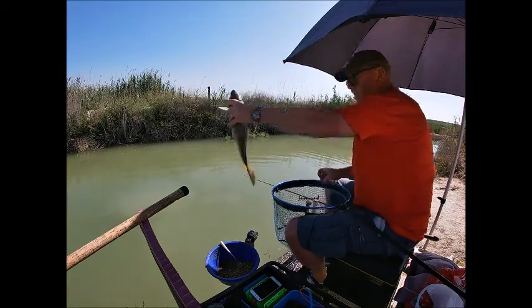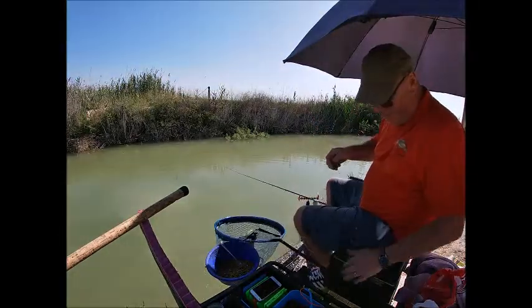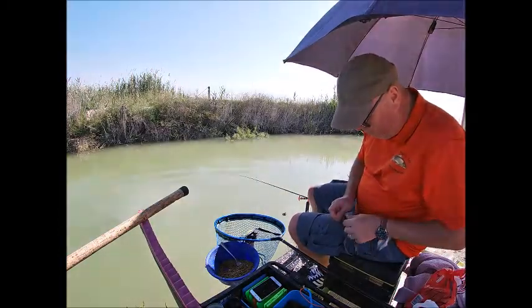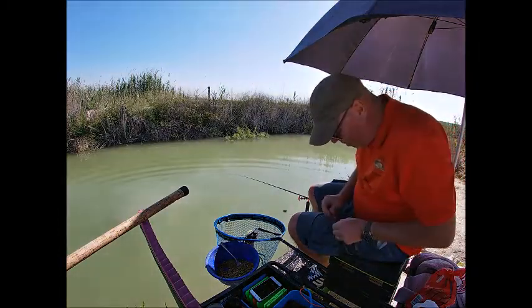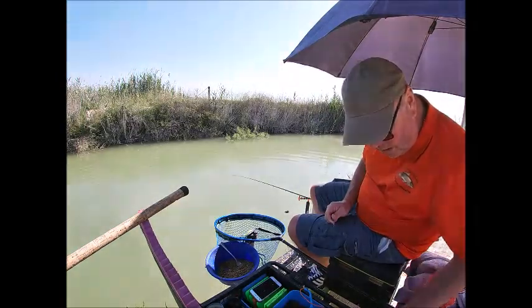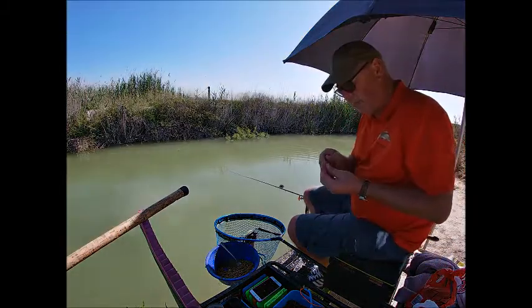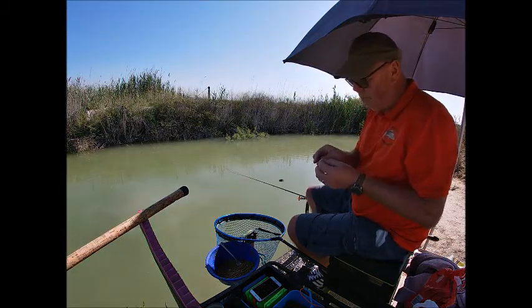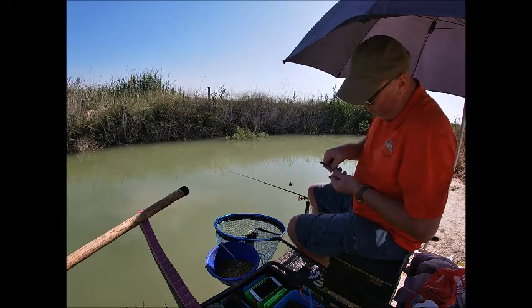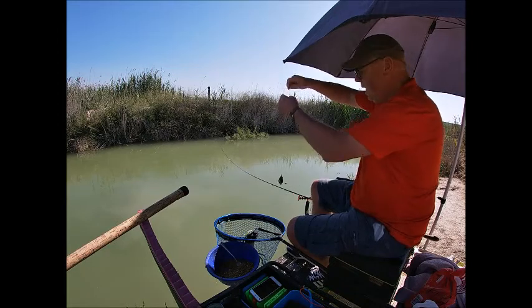There you go, another lovely carp. And I've lost my pellet again. Something very strange going on today. My spike's a little bit bent actually, but I don't think that should affect it. But see, that one went straight on, that pellet hole. No problem at all. Some of the others took me 2 minutes to get it on.